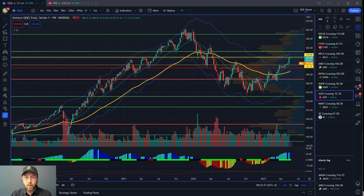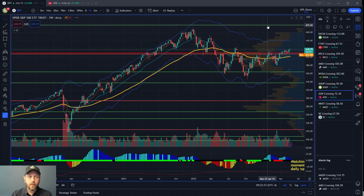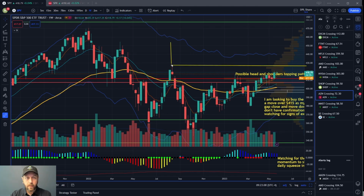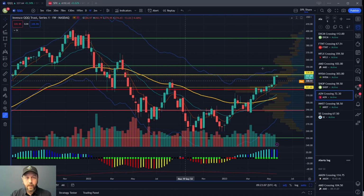Now the Qs, I follow the QQQ, the NASDAQ, the S&P 500 and the IWM. IWM is the weakest. The S&Ps are sort of a middle ground, and the Qs have been leading here. So while the S&Ps have been consolidating in a range down here, the Qs are breaking higher. They've already taken out that high from the middle of July, the middle of the year, 2022. If we look at the SPY, you can see that they have not yet done that. Here's the high from the middle of July in the SPY. We are below that level. If we go back to the Qs, we can see clearly that they have taken out that level right through there. So what does that mean? It simply means that tech is leading.